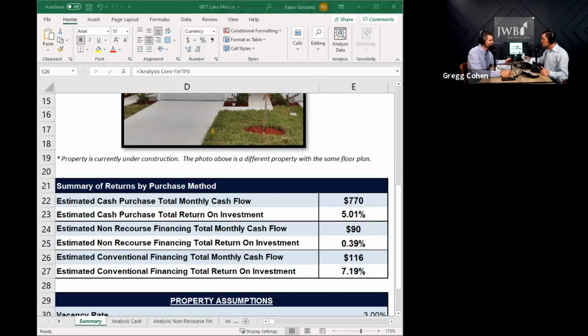But all right, so Gregg, we got that cash flow. That is the average month. That is your typical experience, maybe 11 out of 12 months a year, maybe 23 out of 24 months, however you want to call it. What does the total ROI number represent? Talk to us about that.